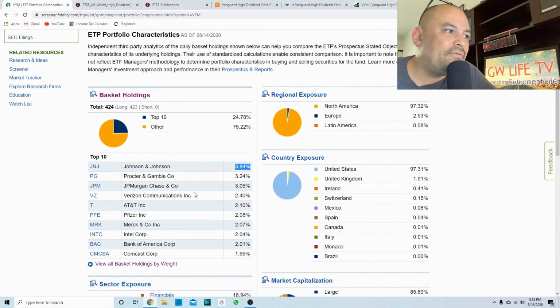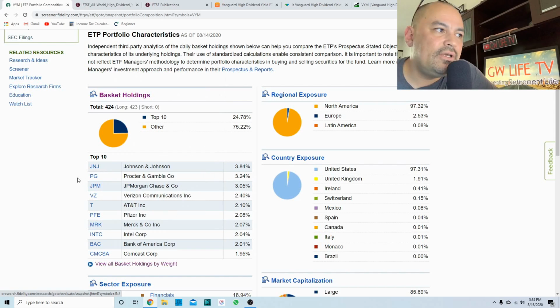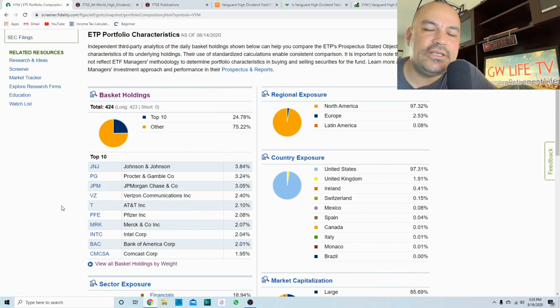Johnson & Johnson at 3.84%, Procter & Gamble 3.24%, JP Morgan at 3%, Verizon 2.4%, AT&T 2.1%, Pfizer at 2%, Merck at 2%, Intel at 2%, Bank of America at 2%, Comcast at basically 2%. And you'll see they weight it by market cap. So Johnson & Johnson's market cap is $390 billion. Procter & Gamble's is $335 billion, JP Morgan $312 billion, Verizon $243 billion, AT&T $213 billion. So even though AT&T has probably the highest yield out of all these, it's not going to rank higher than J&J because J&J is the bigger company.